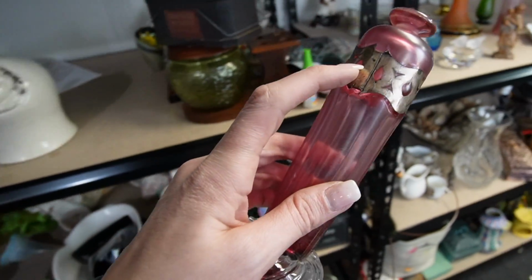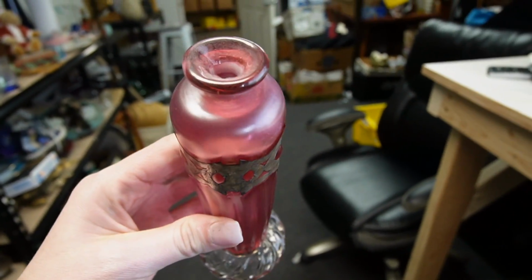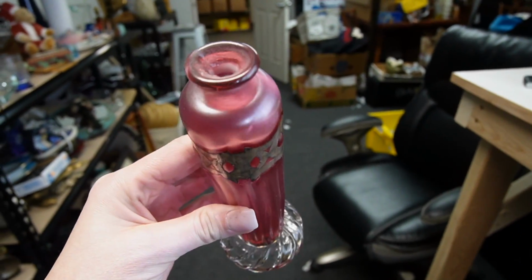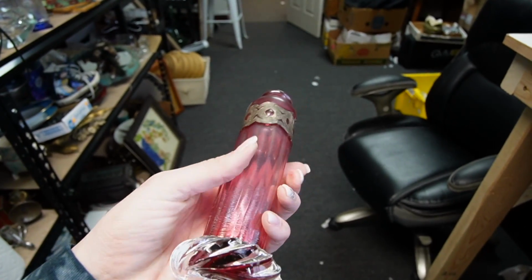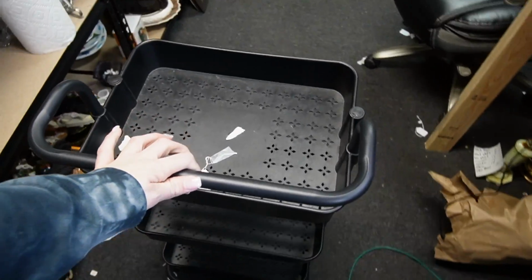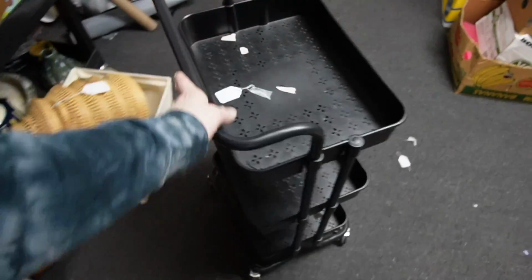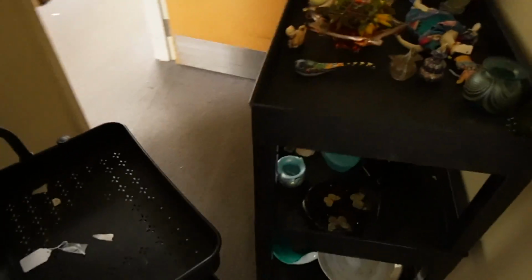I believe this is silver. I think it's like a silver part around there. The top is ground, so it may have been a perfume bottle. It may have had a stopper. But it's just really fancy and pretty. All right, now to wheel the cart out. I probably should have picked a bigger cart, but all of my other carts are taken up by the last Whatnot sale.